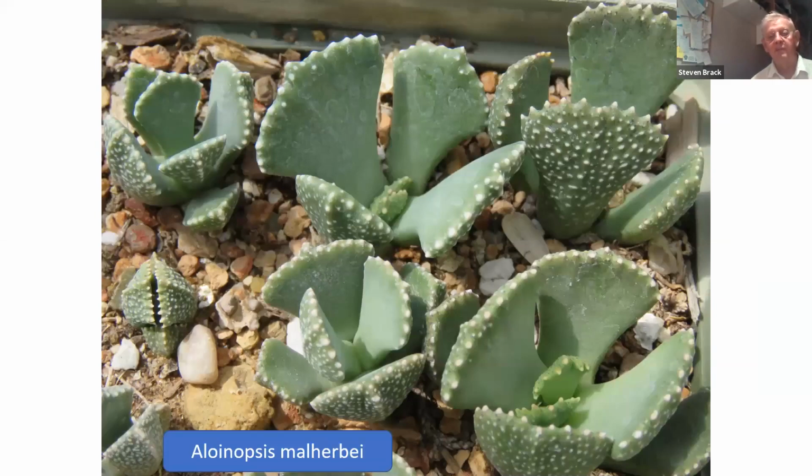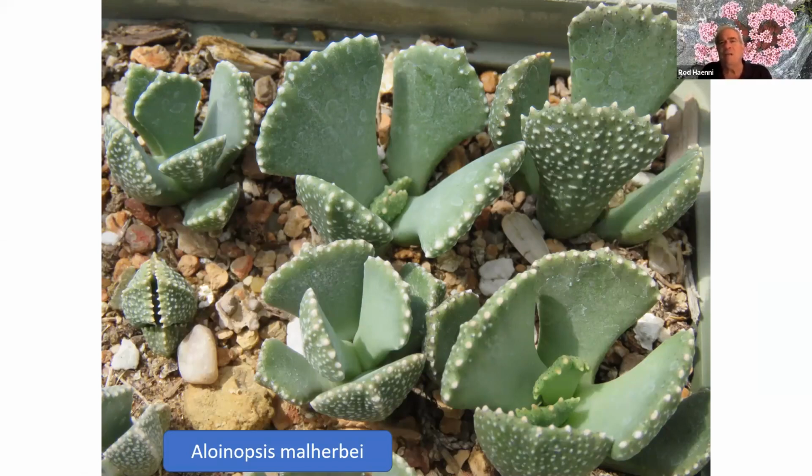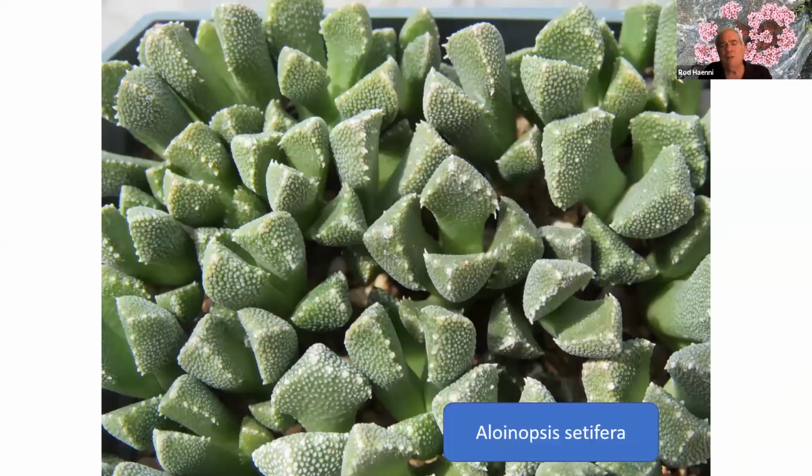Here's Aloinopsis malherbii, which has these really white warted leaves, very attractive. By the way, Rod, this plant grows with Lithops viridis. Yeah, viridis is one of the hardest to grow. I've got seed, but I'm almost afraid to plant it. Well, viridis only has one tiny population. I know, everything has to be just right, but I just wanted to say that this does grow with Lithops viridis. Yeah, I've grown this before, and it survived several winters before it died. So I'm going to try it again.